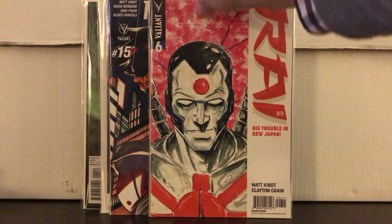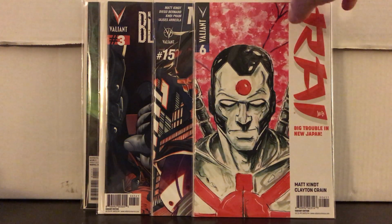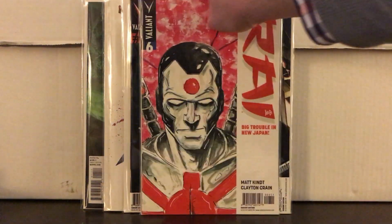So these older, a little bit older Valiant, high ratio, or not even high ratio, just people weren't ordering 10, 15, 20 books of any of these at the time. This one is pretty nice. These two do have some spine stressing, the Ninjak and the Bloodshot, but I'm not mad at that for that price. I mean, that's cover price for a decent variant, a decent value variant. All right, what else have we got?